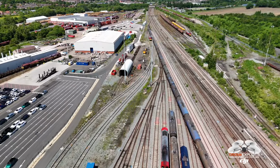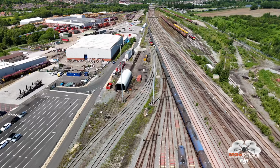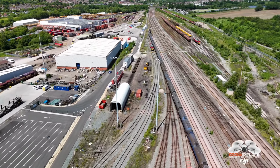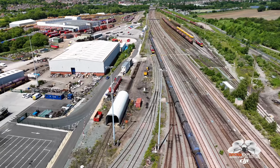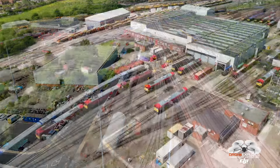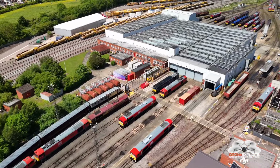Moreover, Toton Sidings is at the center of ongoing discussions about its future, especially in relation to the high-speed 2, HS2 project. The site has been identified as a potential hub for HS2, which could revitalize the area by enhancing its connectivity with major cities like London and Birmingham.